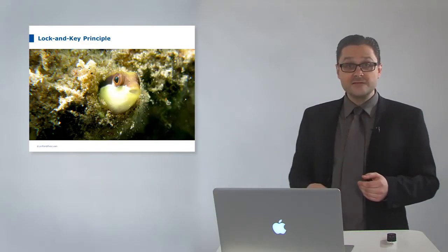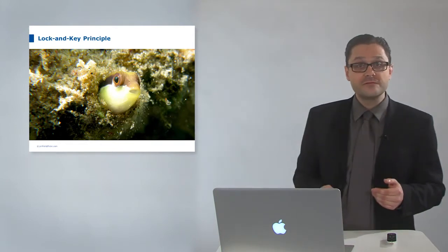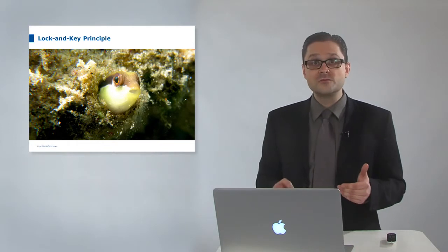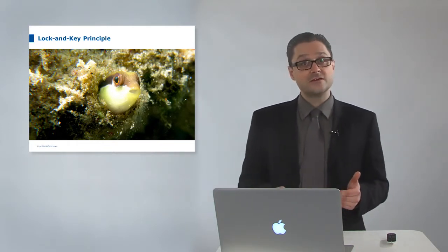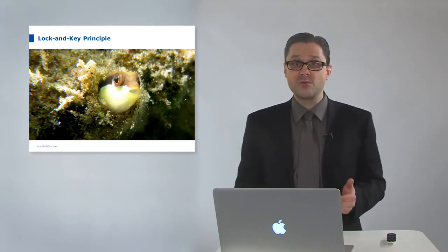Here you can see a little fish. He's hiding in a hole. The hole is perfect for the fish. He feels safe because he fits really very well in there. But he's not sticking to the hole. There is no friction. Otherwise, he would be caught in the hole. There is still a tiny space between the cave walls and his body.